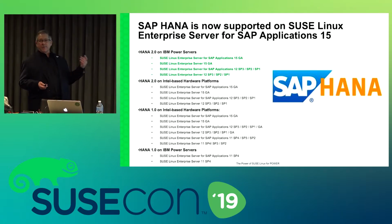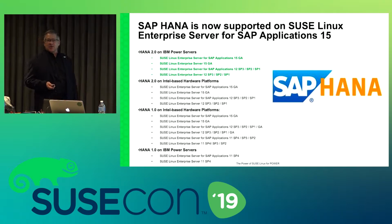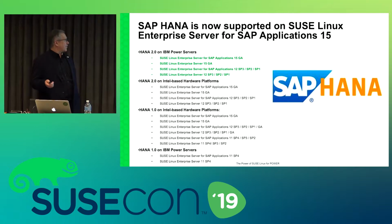And if you're going to do a new implementation, obviously I would strongly recommend you go with SLES 15 rather than SLES 12, just because of the relative life cycles. I'll show you some life cycle charts later on, but SLES 15 is definitely the preferred platform.